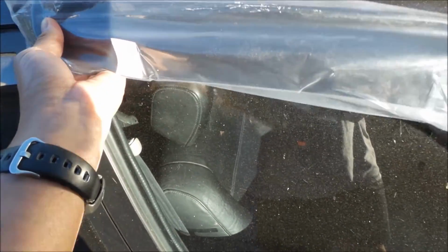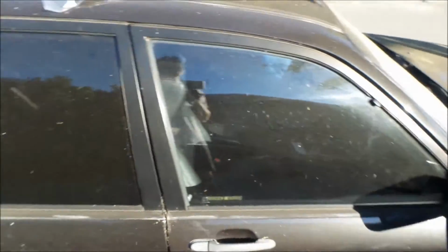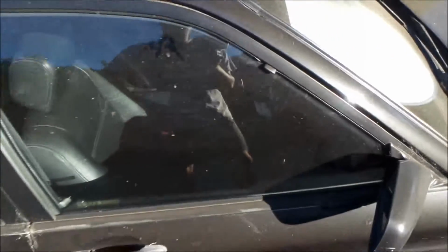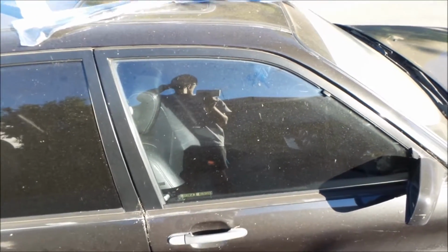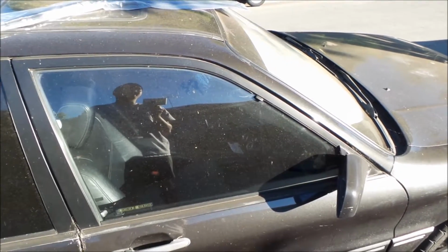My dad has some of these on his Honda CRZ, and it's very hard to tell. I mean, you could tell that the window was open still, because you can see over here it was open. So I don't think I'll have a problem with these older cars. They look a lot better with the Ventshades on them.